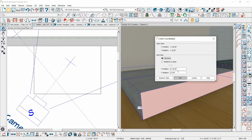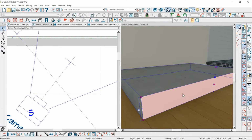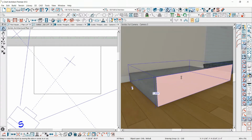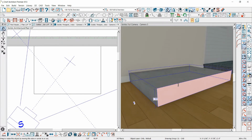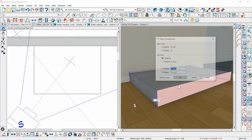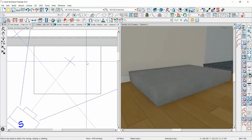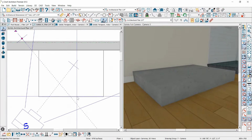So I go absolute XY. If I want that to be 5 inches tall, by golly, it did it. So when you're pulling in this view, Y is up and down. It should be Z in what we think of in the 3D world, but apparently Y works too. So if I want that 6 inches, it can be 6 inches. Cool.